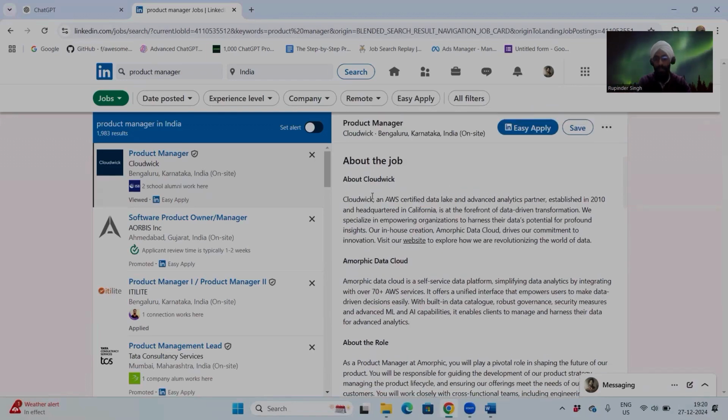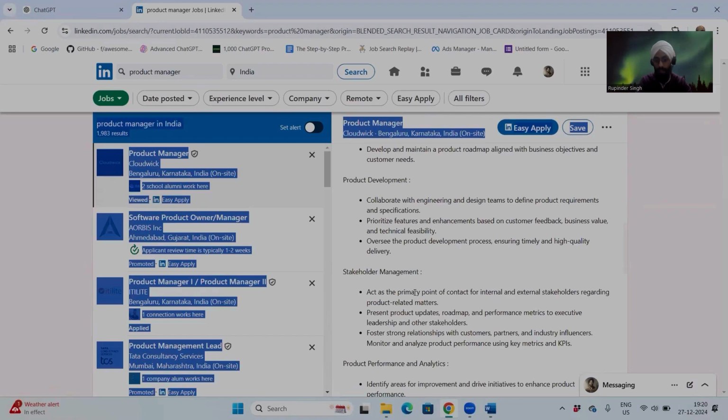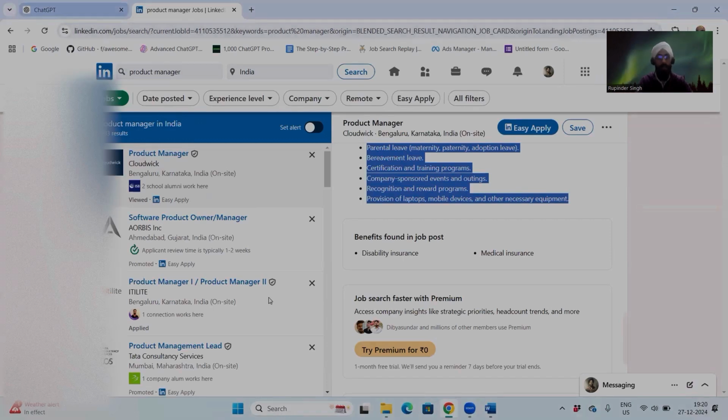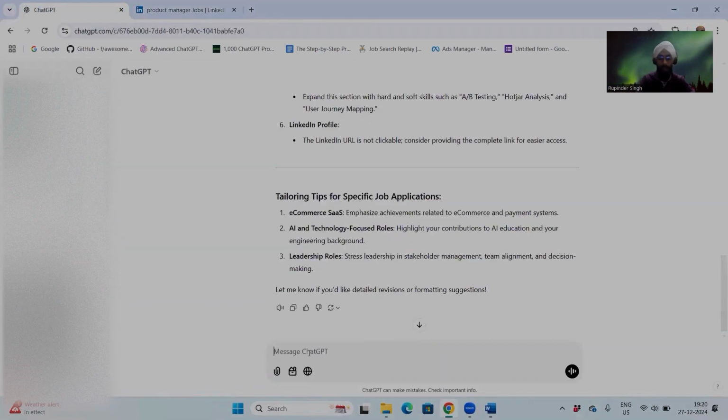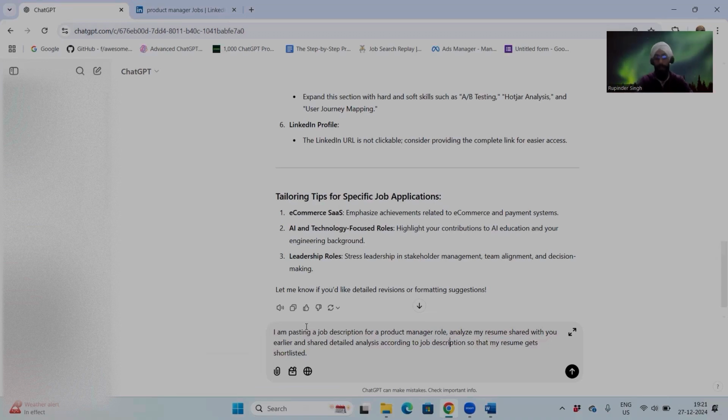So what I will do is I will simply copy paste this entire job description and then I will simply go to ChatGPT and then paste all the details in the ChatGPT. So I will simply write this prompt. Now this is the prompt that I have written. Okay. One more thing which you have to take care is whenever you are starting to write a prompt, always say that you want to act as a resume expert.